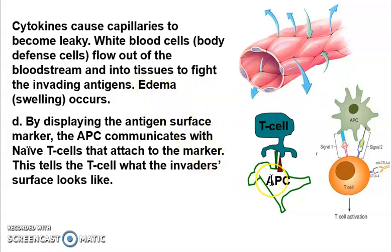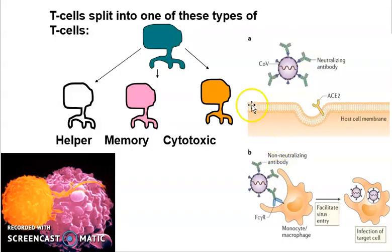And then the APC, if you remember, it's carrying that marker. Hey guys, this is what's attacking us. This is what they're wearing. It carries it to a T cell because we need help. The macrophage can't do the whole job by itself. So the T cell is going to join in the battle. And this is what the T cell does. Once it gets the message of what's attacking us, it's going to make three kinds of cells. So it's going to divide into a helper T, a memory T for future infections, and the killer cytotoxic.